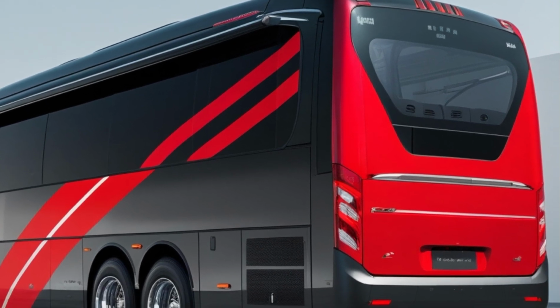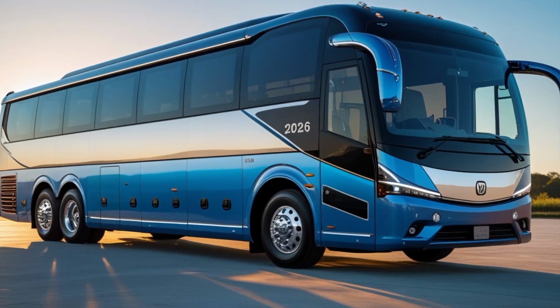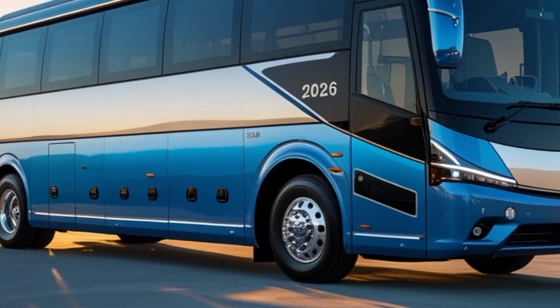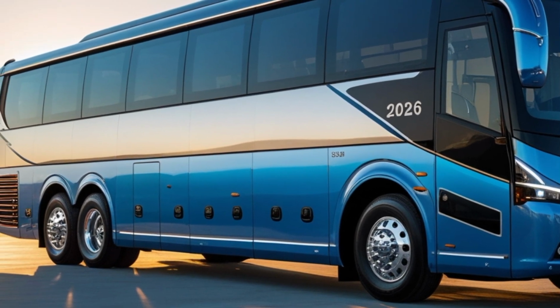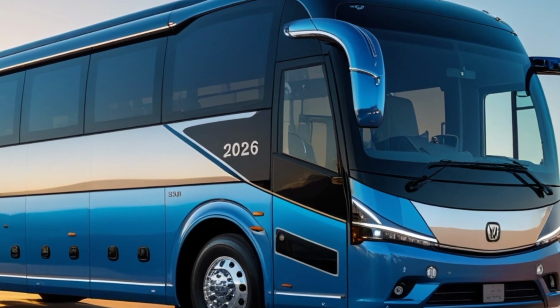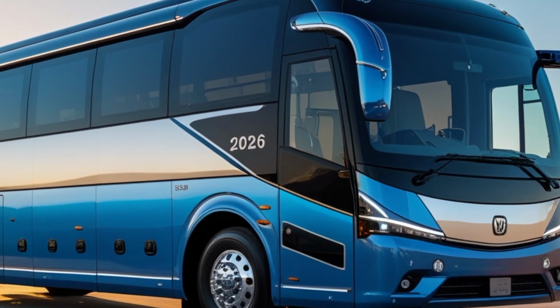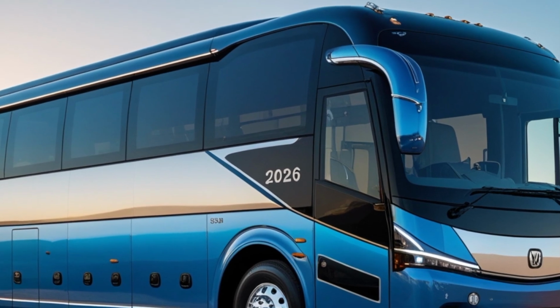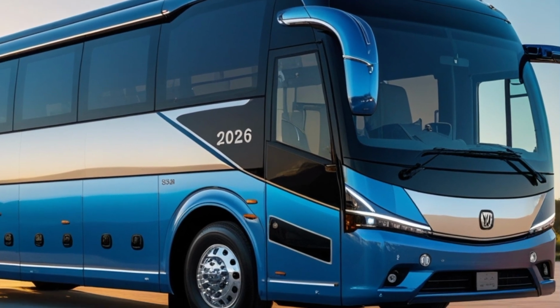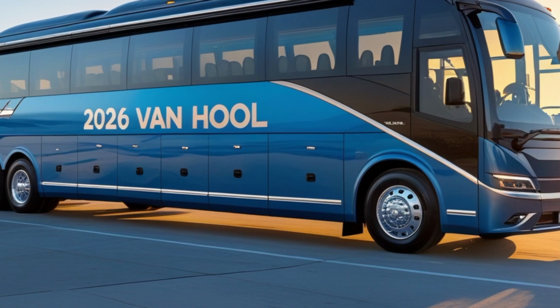Up front, the cockpit features a completely digital instrument cluster with eye-assisted controls for route optimization, traffic avoidance, and safety warnings. The bus supports Level 3 autonomous driving in controlled environments such as highways, thanks to its radar lidar hybrid sensor suite. There's even a driver wellness monitor integrated into the seat to detect fatigue or distractions, sending alerts and activating safe mode protocols if needed.